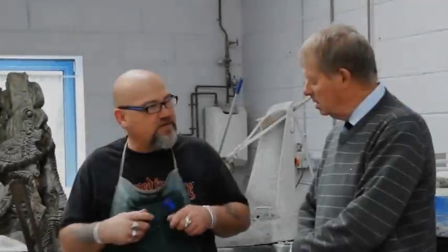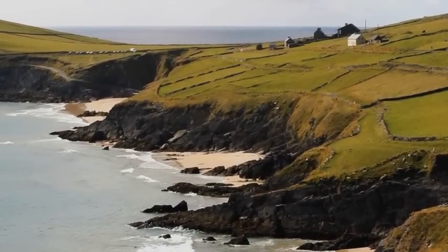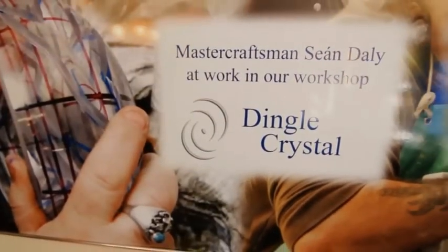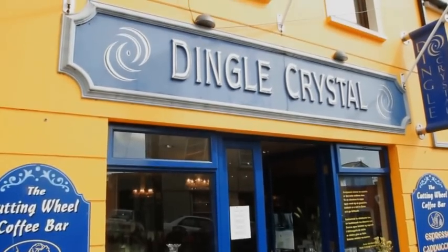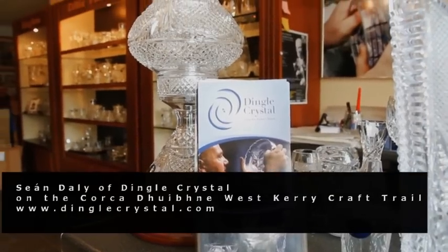I used to come here on vacation for many, many years, and I saw an opening in the 1990s to bring this craft down here. I had left Waterford Crystal, where I was an apprentice and master craftsman. So they actually blow the crystal in Waterford City, and I cut the crystal here in Dingle.